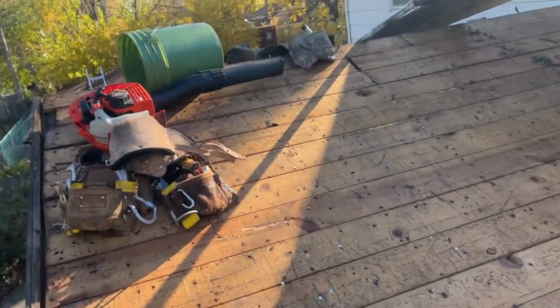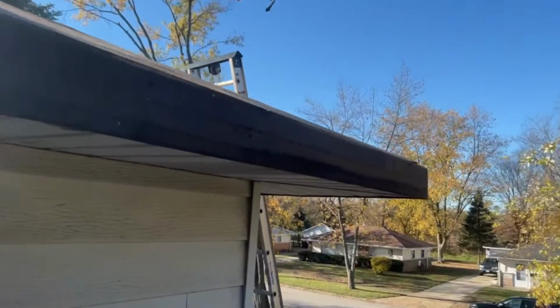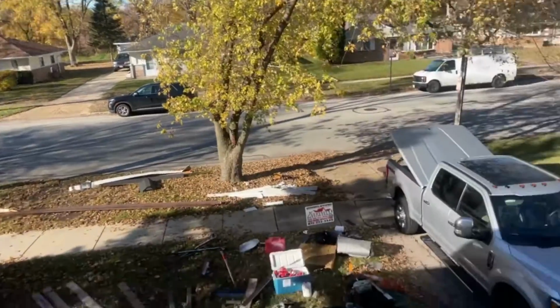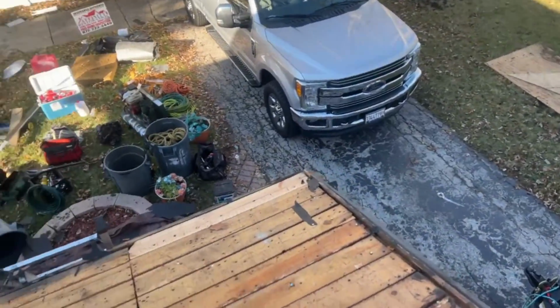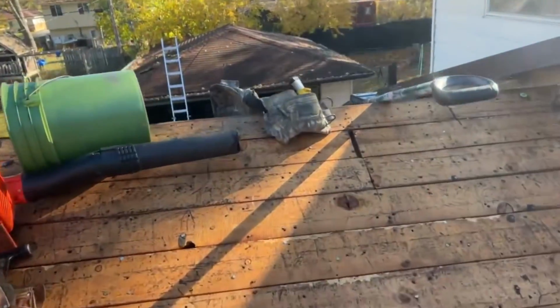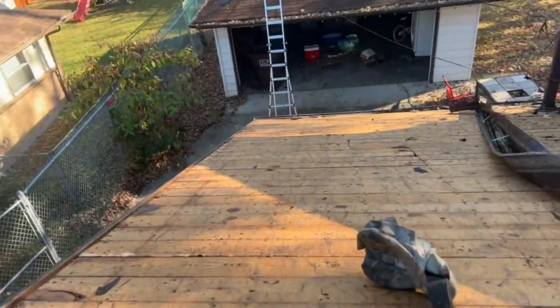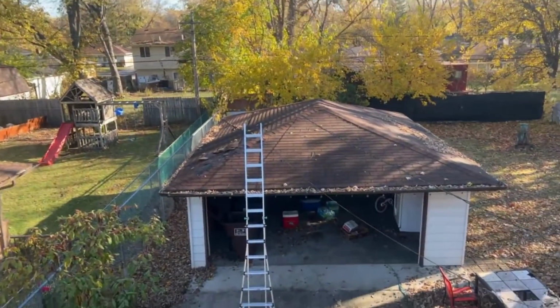It will have 2 lines of ice and water shield because the overhang is over 10 inches, and in the state of Illinois, that ice and water shield must pass a minimum of 24 inches past the inside wall. So we're going to be putting 2 lines of ice and water shield, but also more importantly, we're putting synthetic on this roof, including the garage.